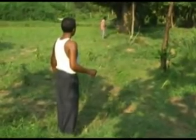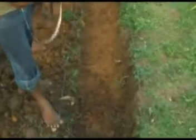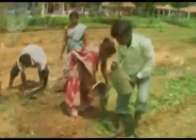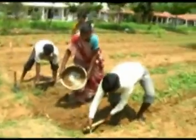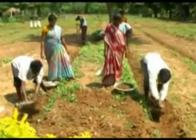Let us look at the Annapurna model. The plot of land that we see is vacant without any crop. The area of this land is half an acre. Now, a trench of 18 inches or 1.5 feet width and 6 inches depth needs to be dug along the boundary. We can now see the trench in the picture. After this, beds of 7 feet width have to be made, followed by a trench of 2 feet width and 6 inches depth.